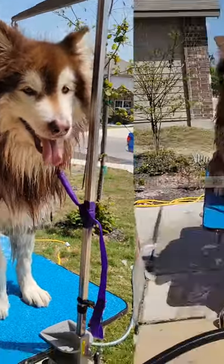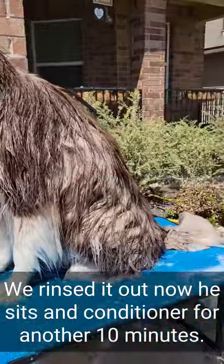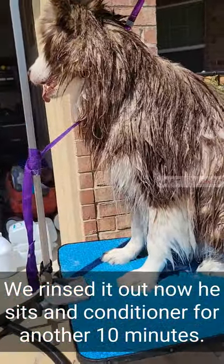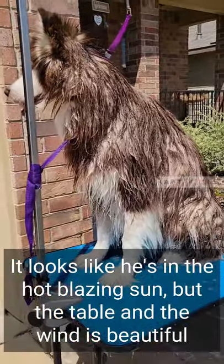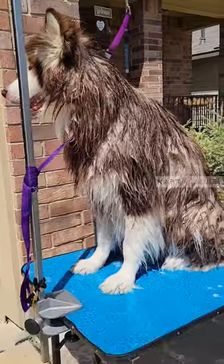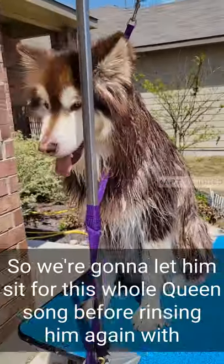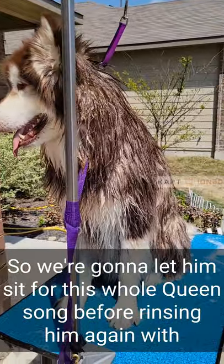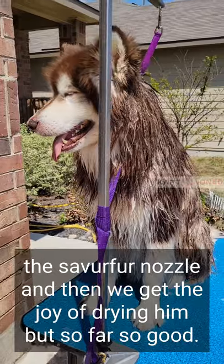So, all right, last round of conditioning. We did the shampoo, we rinsed it out. Now he sits in conditioner for another 10 minutes. Just FYI, it looks like he's in the hot blazing sun, but the table and the wind is beautiful today. It's actually really nice and cool. All of us are kind of in our shorts and shirts, and we're doing fine. So we're gonna let him sit for this whole Queen song before rinsing him again with the Sav-Ur-Fur nozzle, and then we get the joy of drying him, but so far so good.